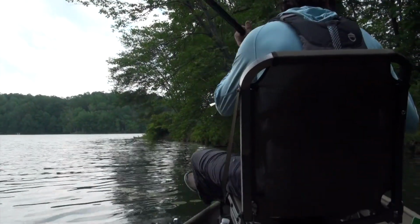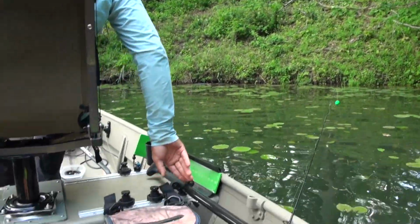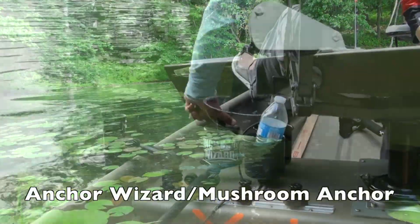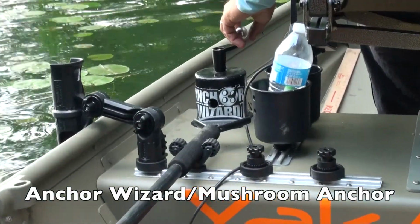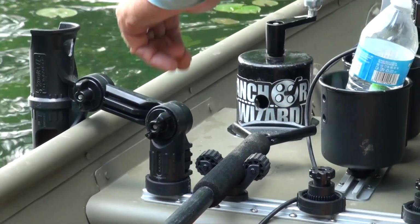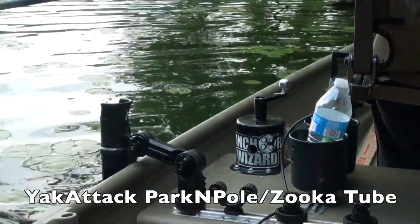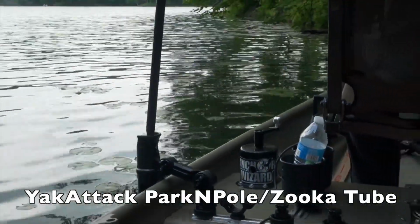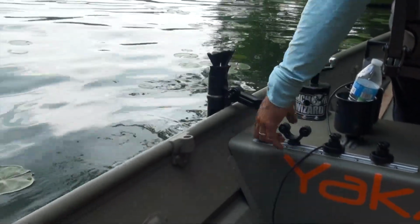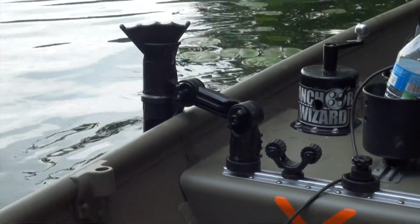Once I'm in place and I'm close to where I want to be, I'll go ahead and put my stand-up paddleboard paddle down. And I have the anchor wizard here. I have a mushroom anchor off the front, and I'll just loosen that a little bit, and that lets off enough line, and then I tighten it. And then I have a Yak Attack parking pole. Because we have a little bit of a breeze coming in, having 2 anchor points is nice, and I'm running it just through this Zuka tube mounted on the track here, and that just keeps me from swinging left and right in the wind that's coming in.